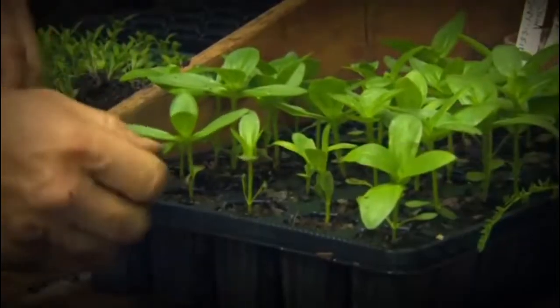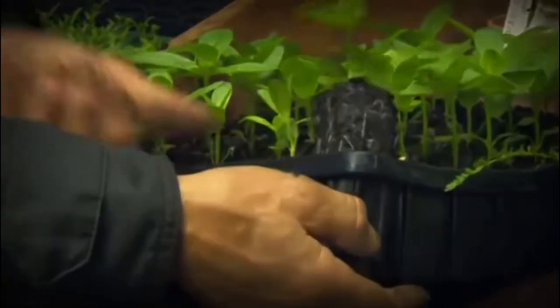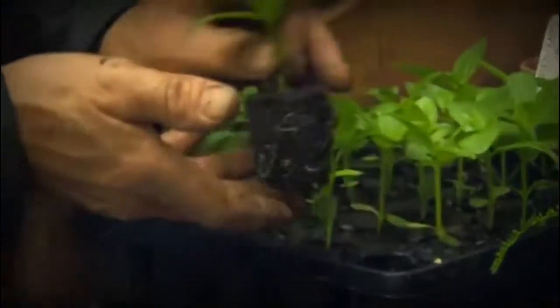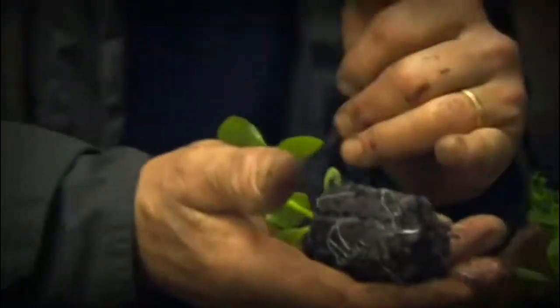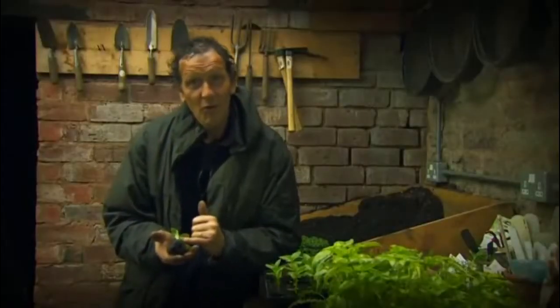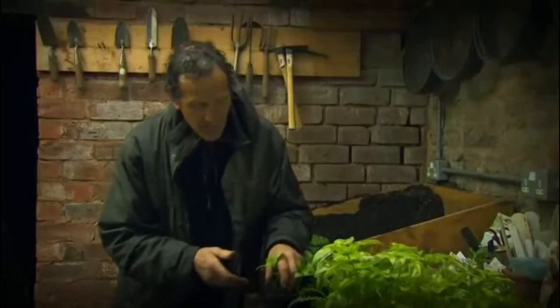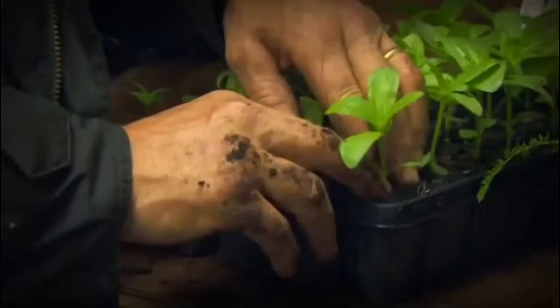Now, here are some zinnias, which are growing nicely, but they're not ready to be planted out. And if I take one out of its plug, you can see two things have happened. One, it's broken off because the roots haven't reached the bottom of the compost, so therefore there's nothing to hold it together. So that wants to go back into its plug and be kept either in a cold frame or somewhere protected.